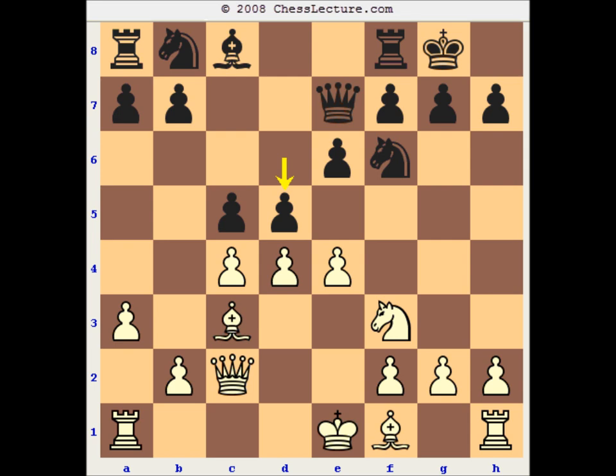I like this move. Now, if white exchanges on d5, black plays e takes d5, and black is very happy that his bishop on c8 is opened. Always remember that chess is not only about improving your pieces and increasing their scope, but limiting the scope of the opponent's pieces. So don't only think about your own pieces. Think about the opponent's pieces and what you're doing for them.